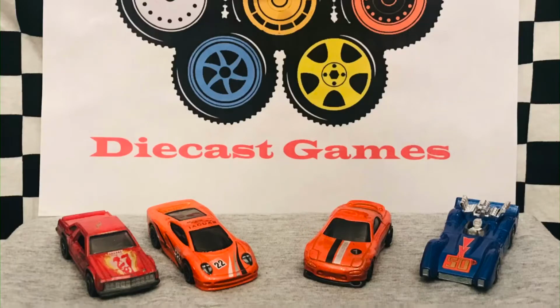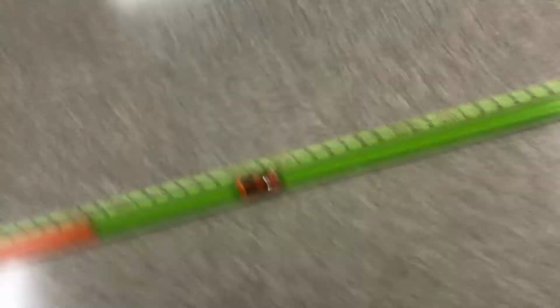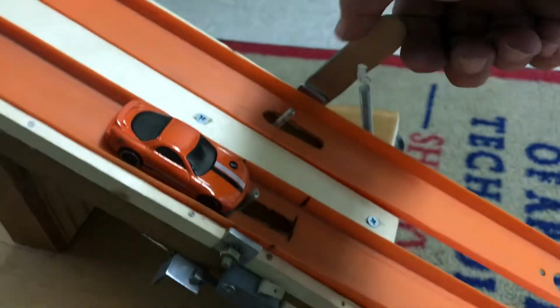Next up, Uncle Elvis is racing. He's got the orange Jaguar XJ220. Quite a few of those in. We're going to do a little special in the Jaguar before long. Also going to tell us what we've got in each event or how many cars. He's going to end up with a 42.04. Next up, he's got the orange Mazda RX-7.